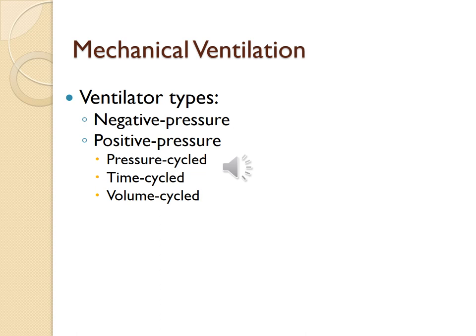Positive pressure ventilators are classified by the mechanism that ends inspiration and starts the expiration process. Inspiration is cycled in three major ways. The first one is pressure cycled, which means push air into the lungs until a preset airway pressure is reached. This is used for a short period of time. The second one, time cycled, pushes air into the lungs until a preset time has elapsed, or volume cycled, which pushes air into the lungs until the preset volume is delivered.